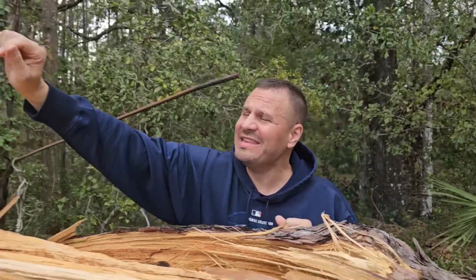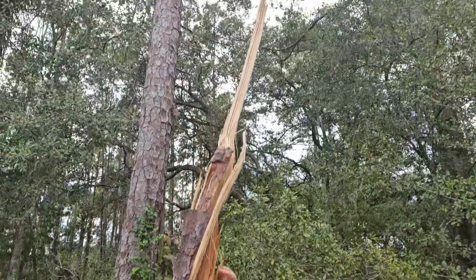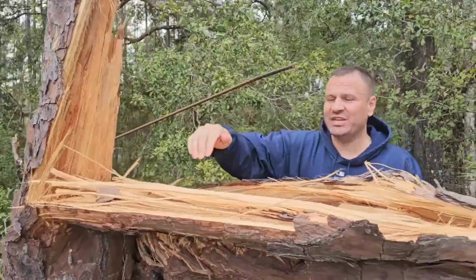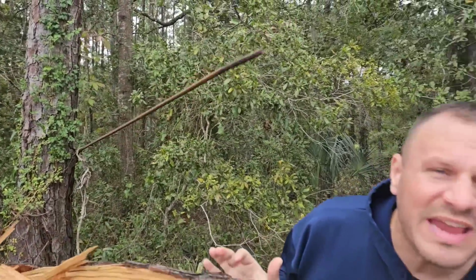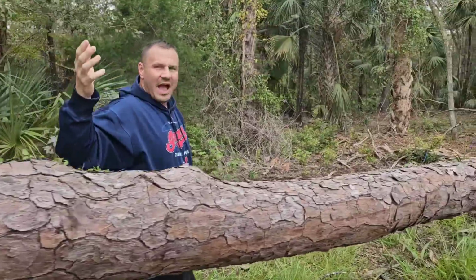I'm finally back home in Otter Creek for the winter. And yeah, we had quite a few hurricanes that did quite a bit of damage. Look at this right here. A piece of rebar stuck straight into a tree. George, come on over here. This tree snapped.